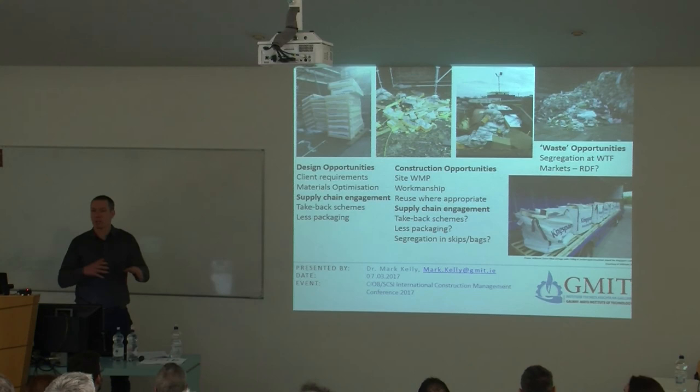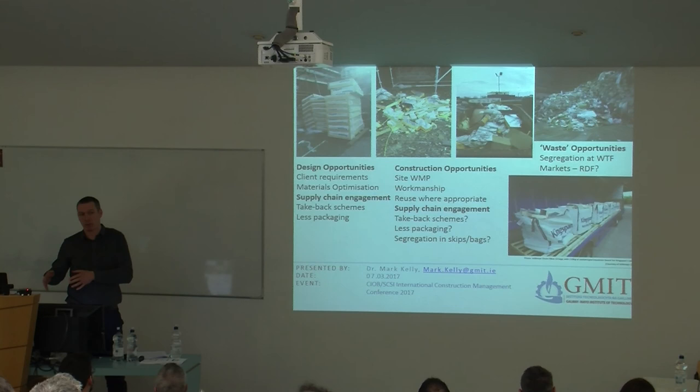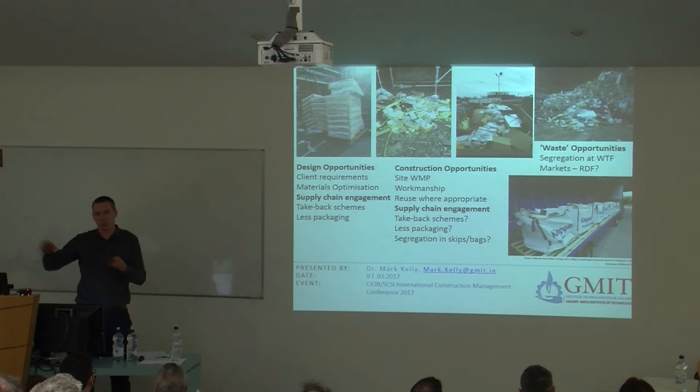And so by segregating it and bagging it, you are reducing your cost from a construction point of view, but the waste management contractor has to have a market for it. So you're sort of caught in the middle and you're looking back the loop and forward into the loop trying to see how you do. So it is a big challenge.